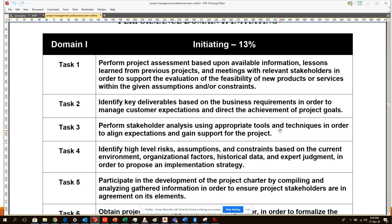The questions related to these things will be asked in the exam, under task one. Task two will be the deliverables: how you identify the key deliverables based on the business requirement given by the client. Those will be task two.